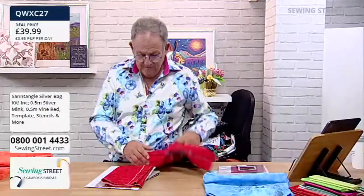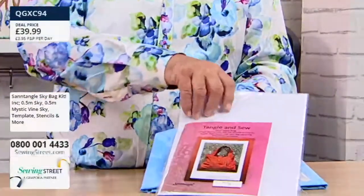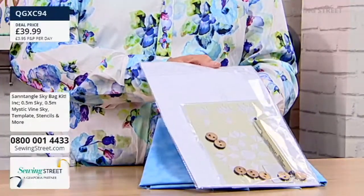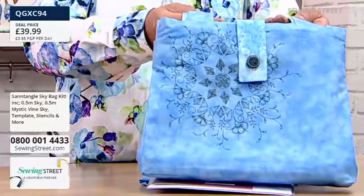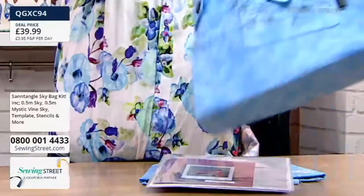$39.99. That's the red and silver mink one. And then we also have the blue and blue one, which is level pegging with the red and silver mink. You get your two blue fabrics there, and again, your instructions, your pattern, your stencil, your buttons, your label, and your pen. Don't need anything else. Look, it looks fantastic on the blue. Lots of you got the blue one in your basket. When you all start checking out, that one will overtake the red. Looks good on that side as well.